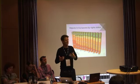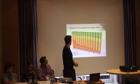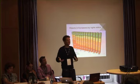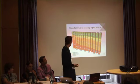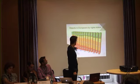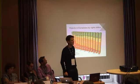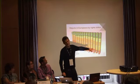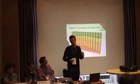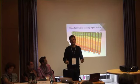In 2011, we made this mandatory. As you can see here, at the beginning of 2012 we had a situation where more than half of the material didn't contain any information about the rights. We've been working very intensively with data providers over the last couple of years to bring this red part, the objects which do not contain information about the rights status, down to 0. We're currently at 18%, but we're doing some final operations at the moment, which should result in us in July or August having no more objects without a rights status in Europeana.